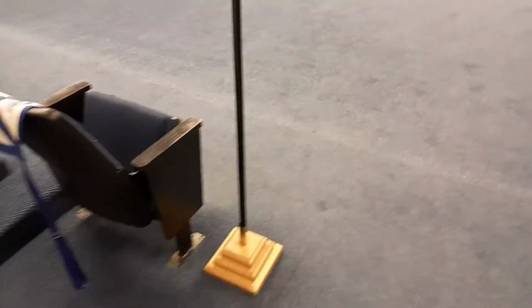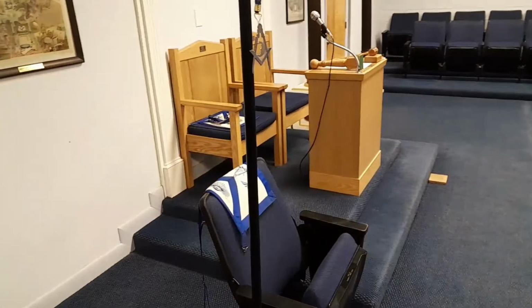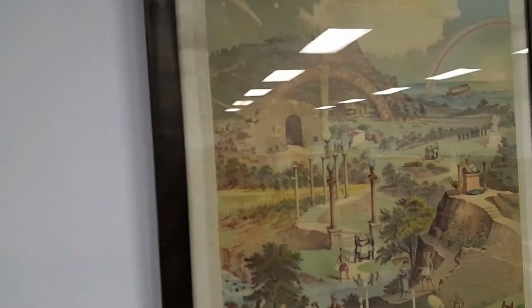As you first come in the lodge, you notice the floor is all carpeted. There's none of the checkerboard that you see in a lot of lodges. I actually like the soft floor. It really helps the echo in the room and everything else when you don't have tile. I like this. I didn't see this earlier.